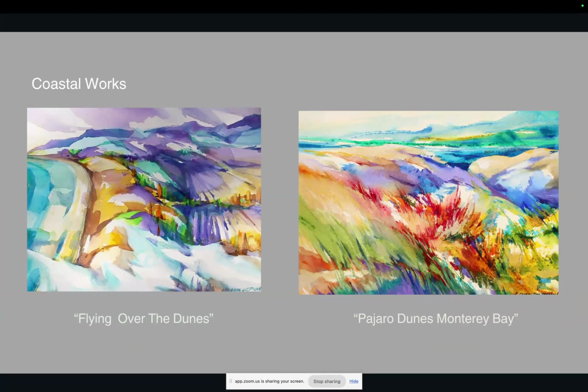So this is my favorite haunt, Pajaro Dunes. And the one on the right is painted off our porch, looking north across the bay. You might take a look close in the middle there. I decided it'd be a good idea to take that cad red and just push it right onto the paper there, so you can see the red dot in the middle. It's almost like impasto painting, I suppose, just because of the thick paint. Yeah, thick paint.